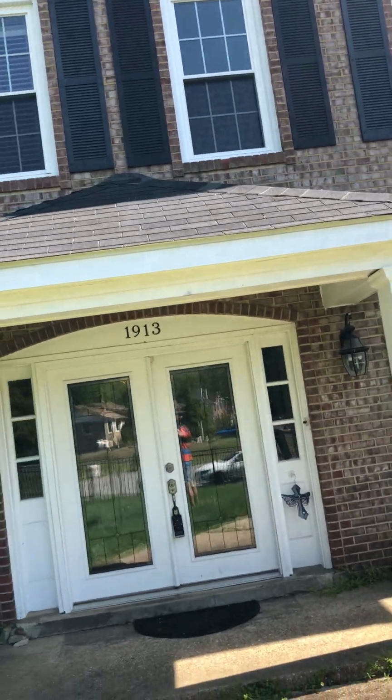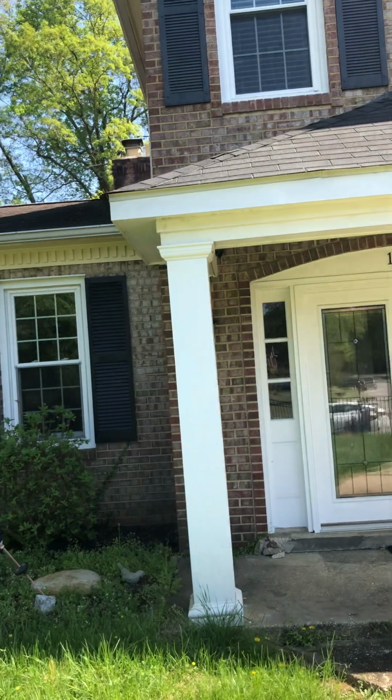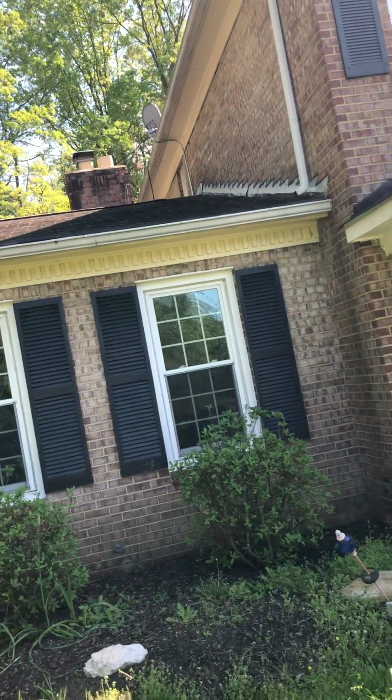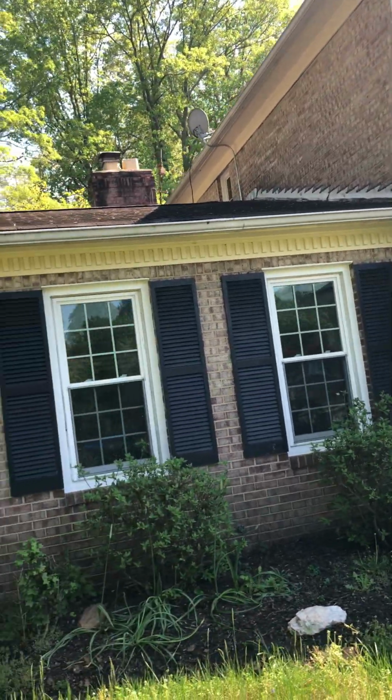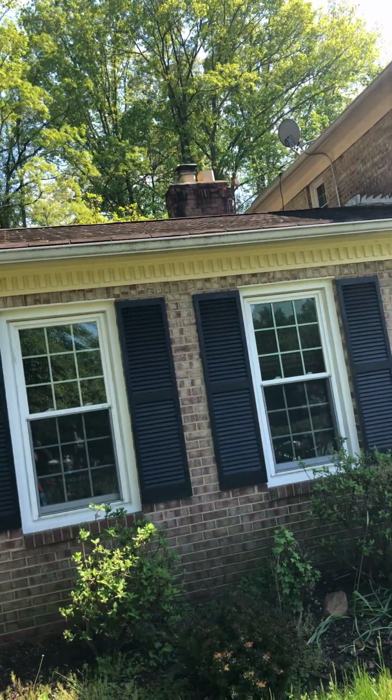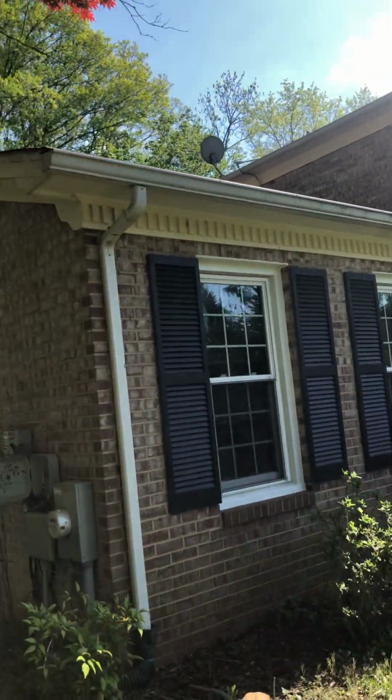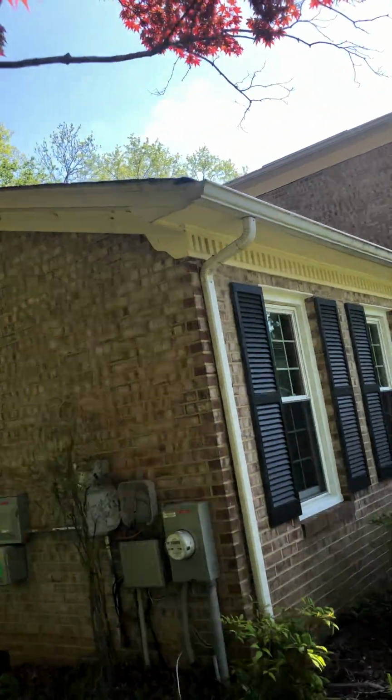That concerns me. The overall exterior is brick, which is great, but I do feel like the roof is probably on its way out, and with those solar panels, it's probably a very major expense to redo the roof.